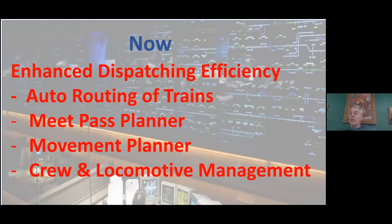The movement planner takes into account adjacent territories. So it really looks at what's going on in the terminal. How can I take a train off a territory through a terminal and get it to the next terminal? The movement planner does the figuring on that to try to optimize for spacing, for pacing of trains, all the things that you need to do to not get the terminals all clogged up with trains and try to move them through there efficiently. The movement planner is a tool that helps you do that.